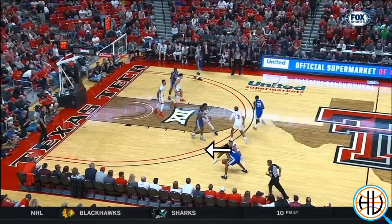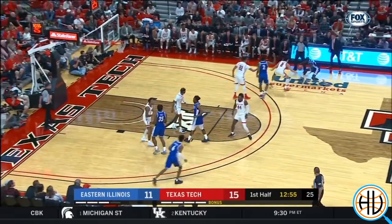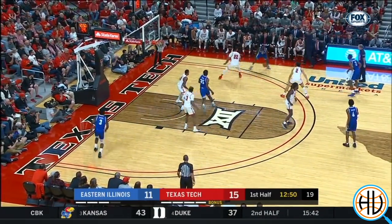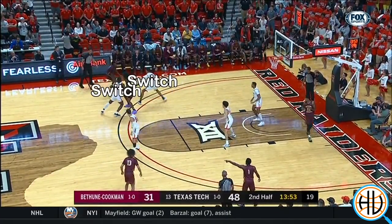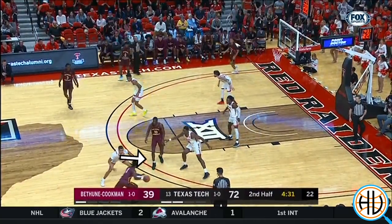So Texas Tech does what's almost the opposite of the emergency switch. They still force you to the baseline at all costs, but then they just switch from there. It simplifies the job of the on-ball defender, and it helps take away the pop. It's gotten to the point where it's almost an automatic in their system, and it allows them to minimize the number of blown coverages that ice defenses can typically be accustomed to.